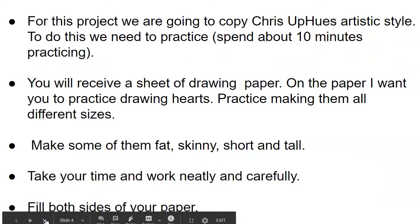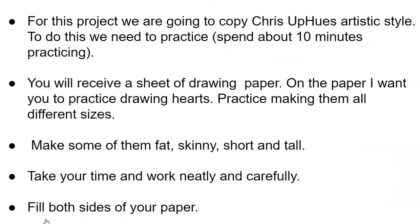So for this project, we're going to copy Chris Uphughes' artistic style. To do this, we need to practice. So we're going to spend about 10 minutes today practicing. You will receive a sheet of drawing paper. On the paper, I want you to practice drawing hearts. Practice making them all different sizes. Make some of them fat, skinny, short, and tall. Take your time and work neatly and carefully. Fill both sides of your paper.